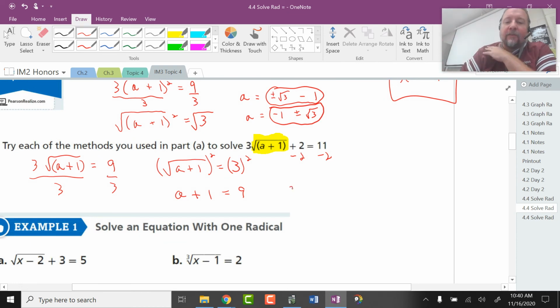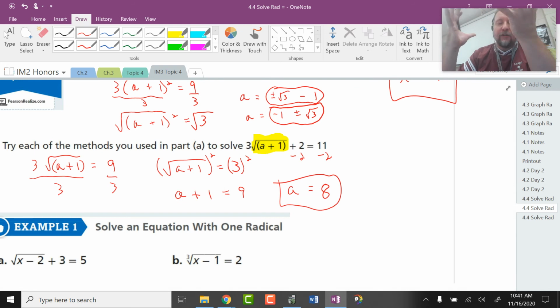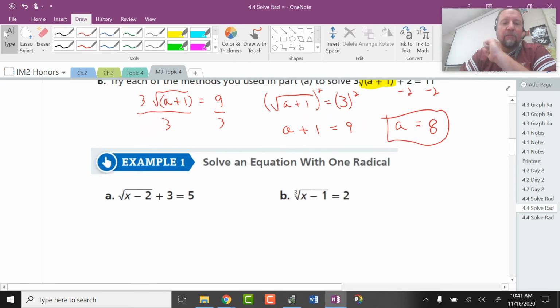And what's the final answer then? A equals what? 8. And then we can plug that in. 8 plus 1 is 9. Square root of 9 is 3. 3 times 3 is 9. Plus 2 is 11. So we see that worked when we plug this in. -8 would not work. You'd end up with -9, and then subtract. If you tried to do two answers, it wouldn't work because you'd have an imaginary number. So only one answer in this case, not plus minus.